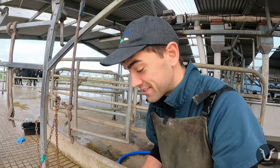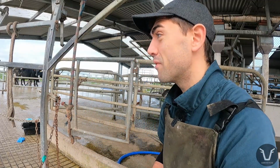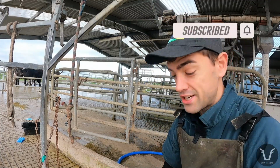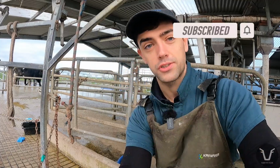So that girl is going to go and sleep off the wee bit of sedation she's had. She's a bit wobbly, but you can see how much of a difference that made once we got that into her. With the nose clamps on, a little bit of sedation, and restraint goes a long way. But I just thought I'd show you what we've taken off.